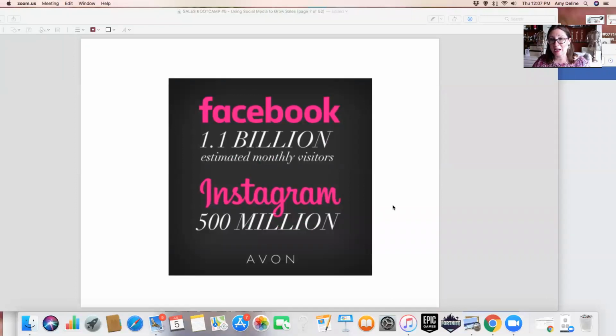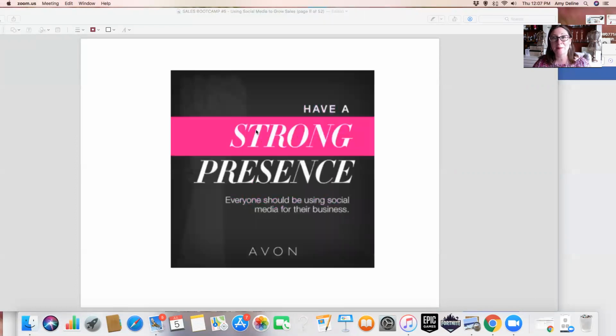This is a statistic that comes directly from our experts over in our Social Selling Simplified group. Facebook has 1.1 billion estimated monthly visitors. That's huge. Instagram, you're looking at about 500 million estimated monthly visitors using those sites. If you think about that and you think about the impact that you can have by promoting your business online, this is a massive opportunity.